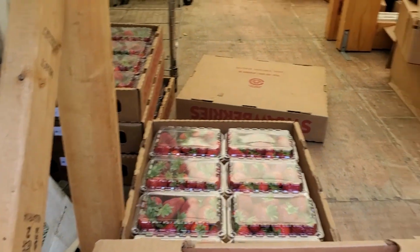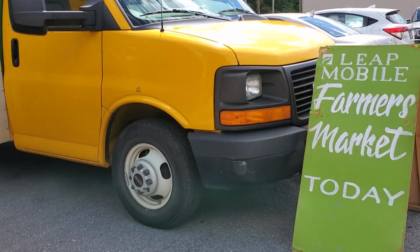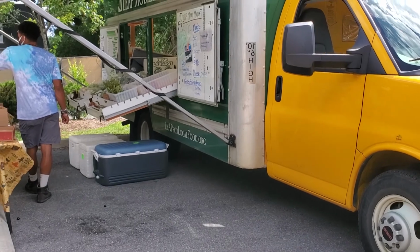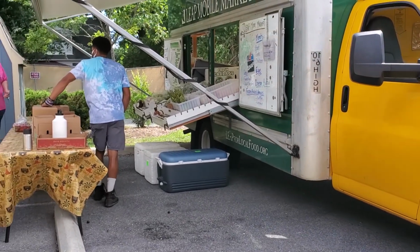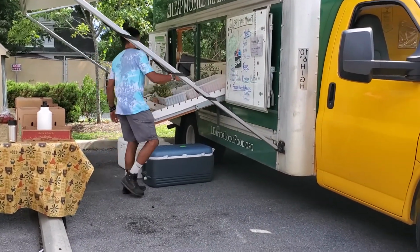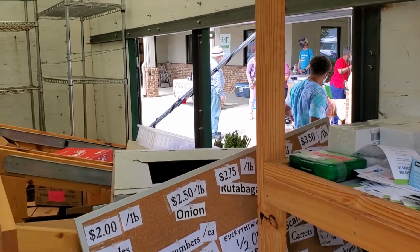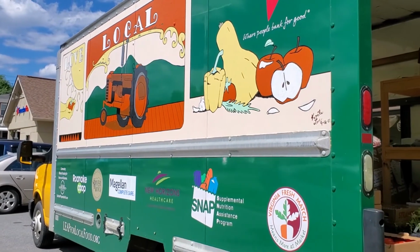And speaking of markets, my brother, Aaron, is officially a vegetable hawker himself. For the last few months now, Aaron has been in the role of mobile market manager at LEAP. He drives a big old box truck around town four days a week, slinging vegetables in every corner of the city. I believe there are something like 14 stops on the weekly schedule right now.